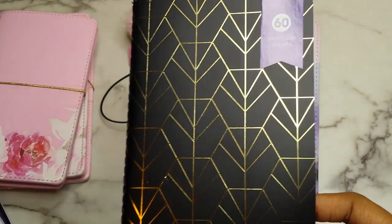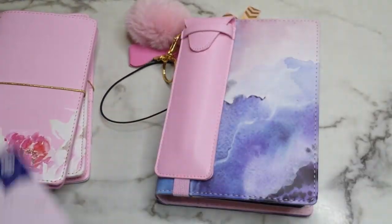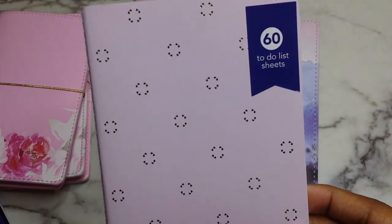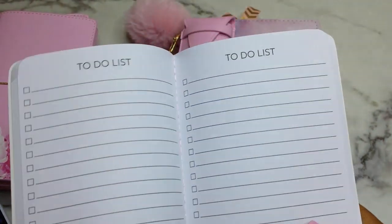And these inserts are only $1.99. But black with gold foiling. Again, I got the to-do sheets. This one is more of a lavender color with the gold foiling. And it's literally just to-do sheets.